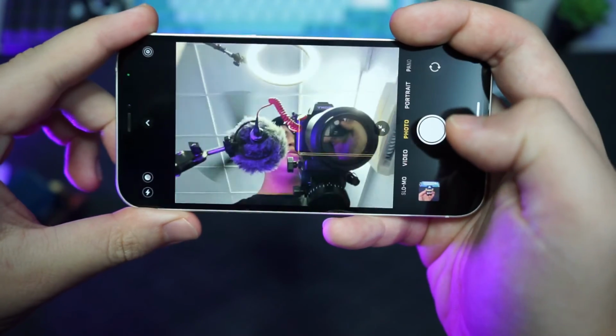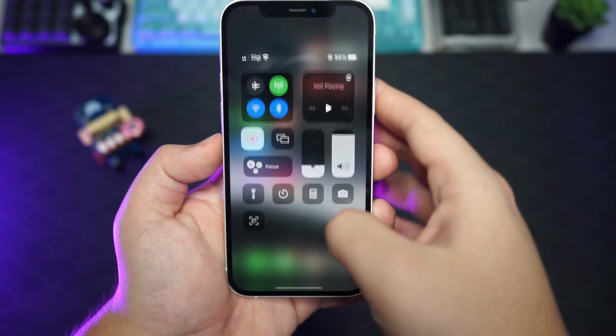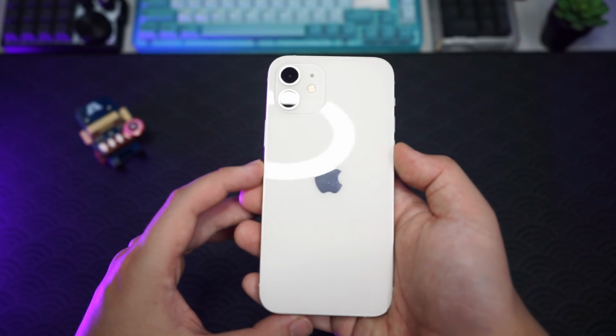So I did continue to use this iPhone 12 for the next few days as my main daily driver, and I got to say I'm pretty impressed for what you get at this price. So basically at the end of the day, you're pretty much getting a brand new phone for around half the price.